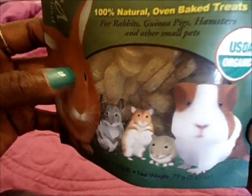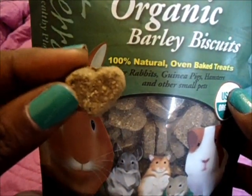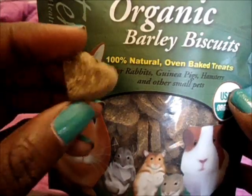They're really cute. They're heart-shaped little biscuit treats. So they look like this. They're just little heart-shaped biscuits, which I think is absolutely adorable. I would feed no more than 2 or 3 of these a week.